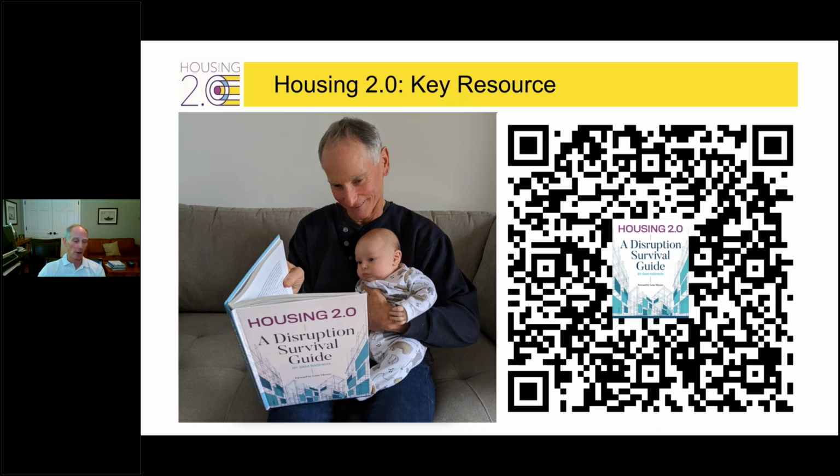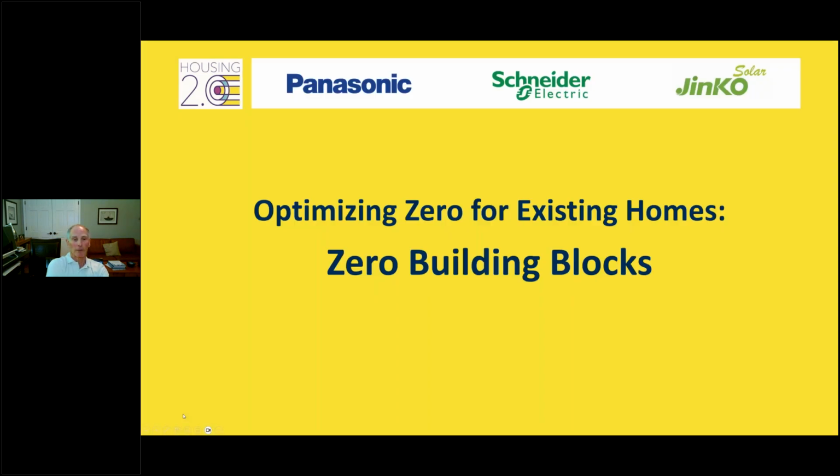400 plus pages, over 360 citations, 8 guest expert essays, hundreds and hundreds of graphics. It's really loaded with a lot of information, all curated into this framework so you can consistently get to zero at lower cost. So let's go right into the meat of today's topic, which is getting to zero for existing buildings. And we're going to start with the building blocks.